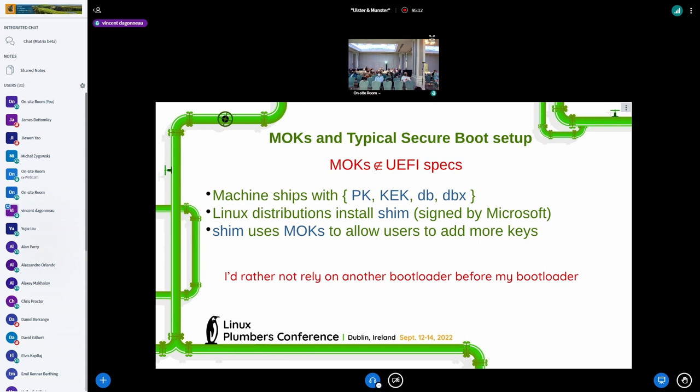Like I was talking about with Shim, basically Shim uses MOK as a UEFI variable in order to allow you to add more keys without messing with the UEFI firmware itself on the normal hierarchy of keys. So this is an entirely different thing that I won't be talking about. Besides, I would rather not use Shim as an intermediary before my bootloader.